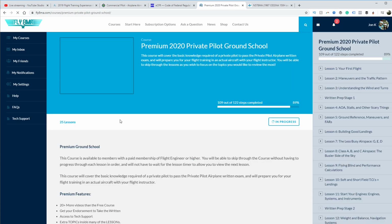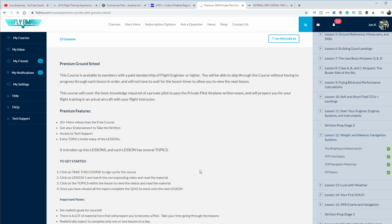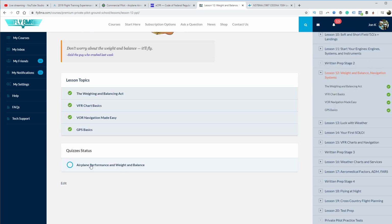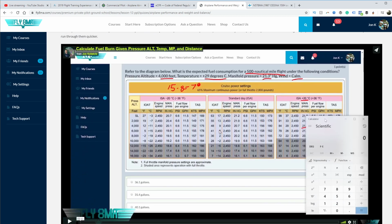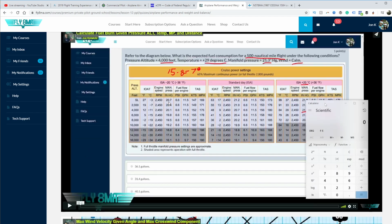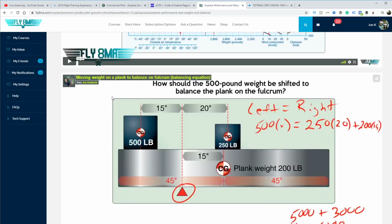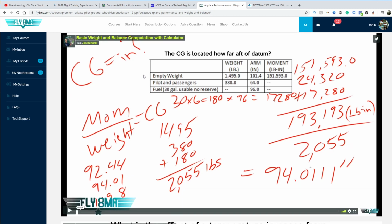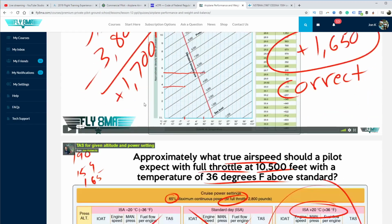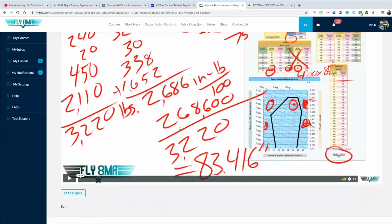For example, the performance charts you're talking about, when you come here to the performance quiz in lesson 12, for example, airplane performance, weight, and balance. We have a ton of videos just before that quiz that take you through calculating fuel burn, max crosswind, finding crosswind headwind component, landing distance calculation, moving weight on a plank to balance on the fulcrum, basic weight and balance computation with the calculator, density altitude change, all of those things are in there now. So that is what I would refer you to.